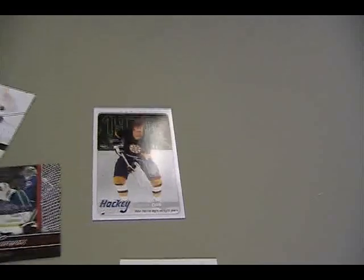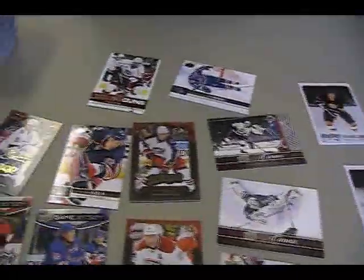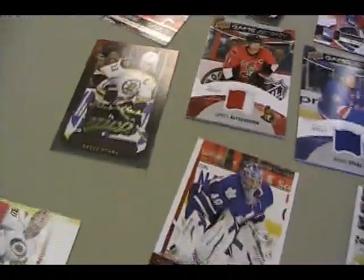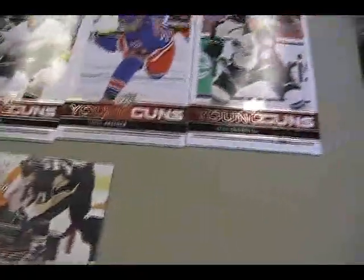So overall, the cards look really great. They're very colorful, modern looking. That's just my initial impression. But I am going to be doing a review, so watch out for that.